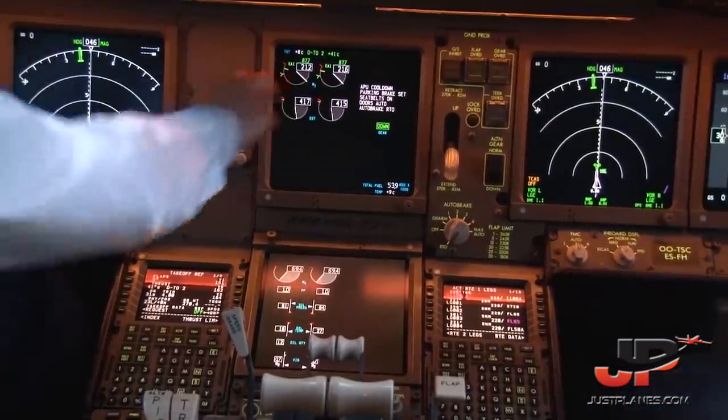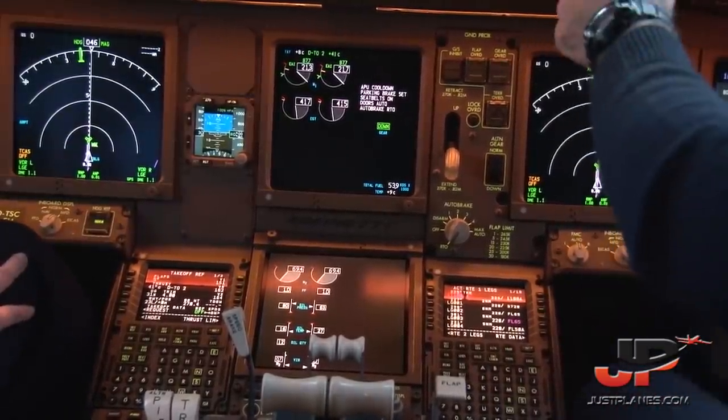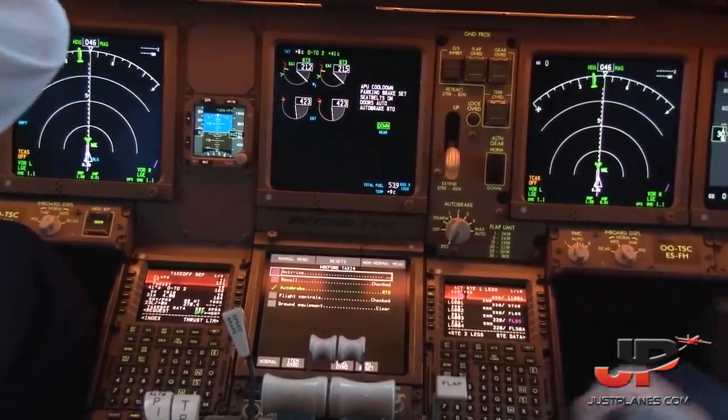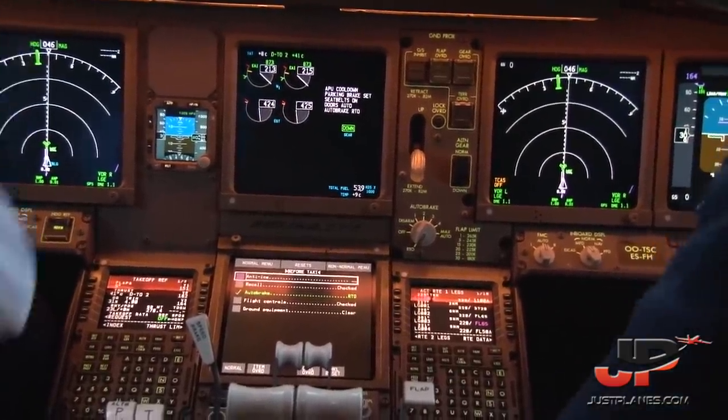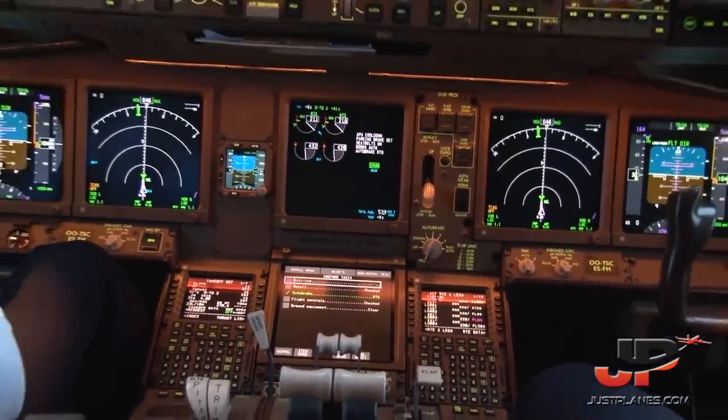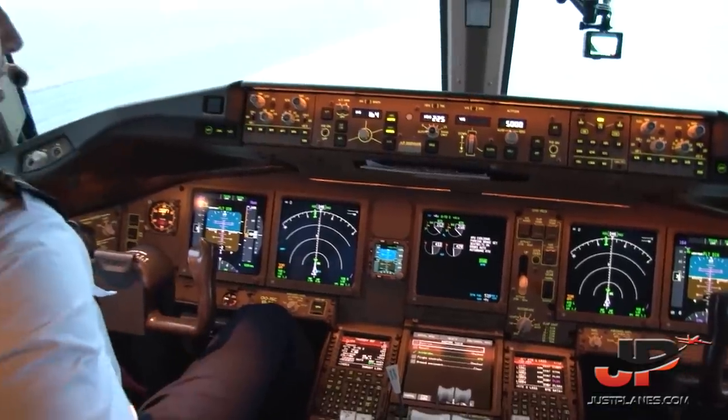Okay, engine anti-ice has been selected on by Michael, which we can see here on the screen. And we can tell the ground to disconnect. Cockpit to ground, we have 2 good starts. You may disconnect when you're ready. Okay, it's a good flight, then signals on the right. Thank you for your help, signals on the right.